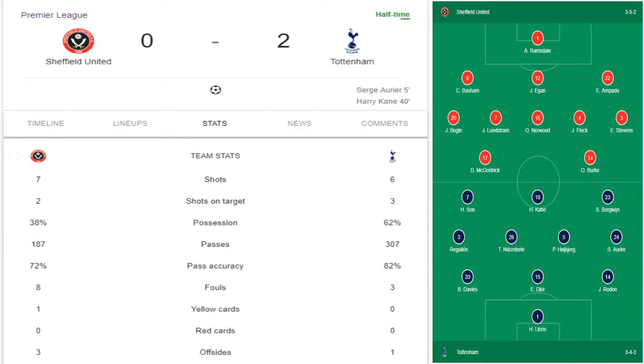Sheffield United have done okay, but the reason they're down the bottom is they don't score enough goals. They've got into some okay areas and troubled Spurs at times, but they just don't look like they're going to score a goal. And Tottenham really feel in the final third, at times it's almost like they're in third gear. If they really wanted it, there are more goals in the second half for them.